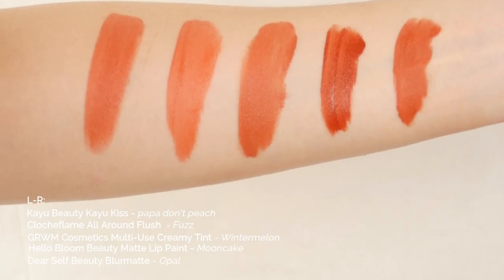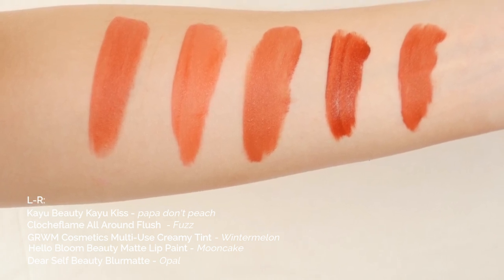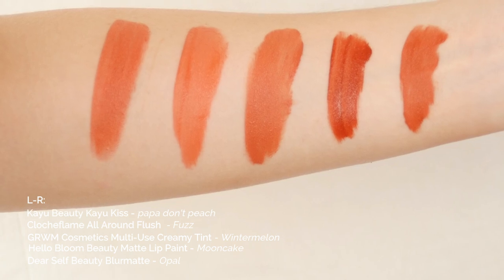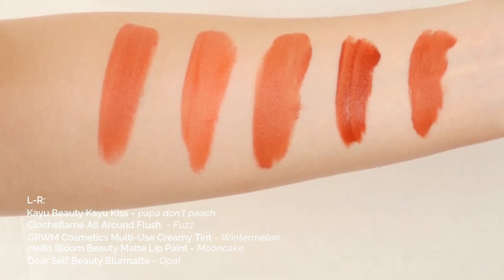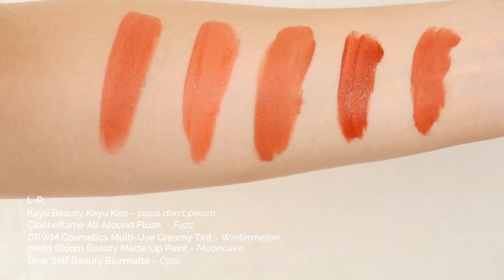For Papa Don't Peach, I think yung closest match niya is Winter Melon from Get Ready With Me Cosmetics Milky Tints. Also, Dear Self Beauty in the shade Opal. But Opal has a tendency kasi to become a little darker once it dries down.